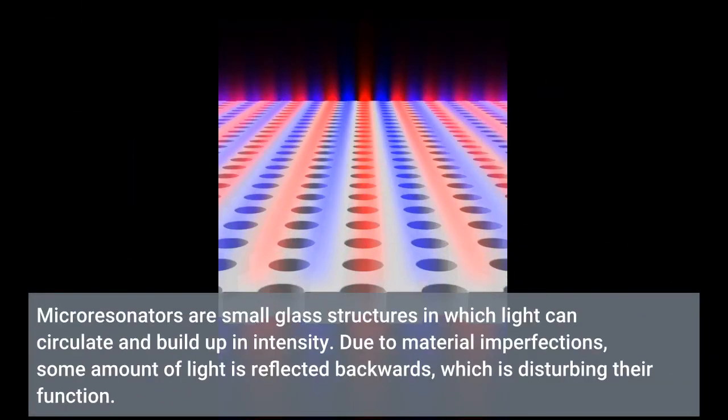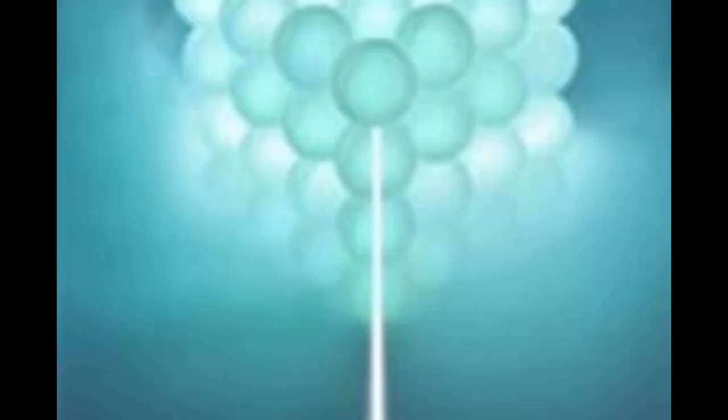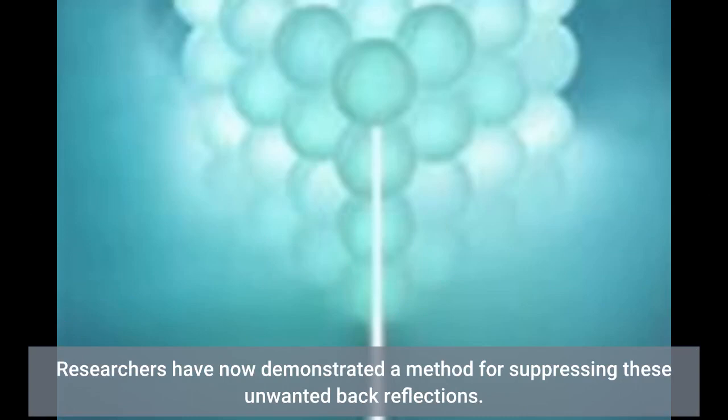Microresonators are small glass structures in which light can circulate and build up in intensity. Due to material imperfections, some amount of light is reflected backwards, which is disturbing their function. Researchers have now demonstrated a method for suppressing these unwanted back reflections.